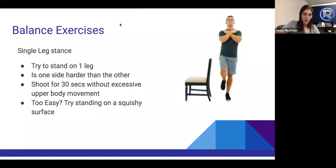If that is still too easy and you're just killing the balance game, try standing on something squishy. I would definitely advise doing this with someone around, or standing next to a chair. A lot of times people do balance work in a corner so that they have walls on both sides. Or if you're really scared, you can do it in a corner with a chair in front of you, so you've got a surface to grab onto whichever way you start to lose your balance.